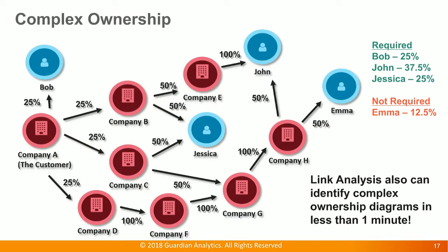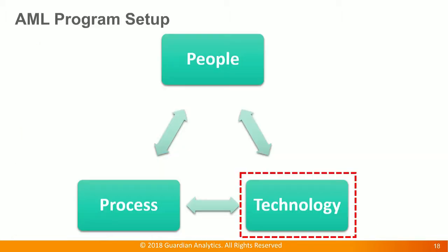I would now like to hand it back to Matt for a demo of the link analysis and how that can help with identifying beneficial ownership legal entities.